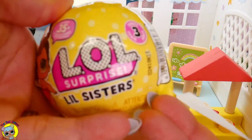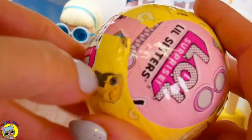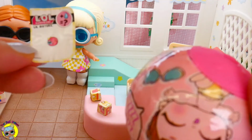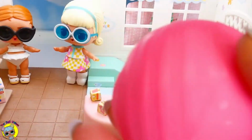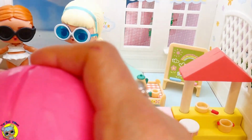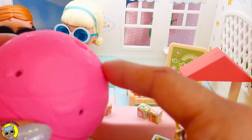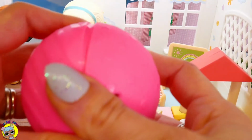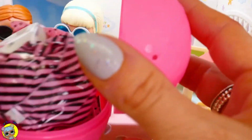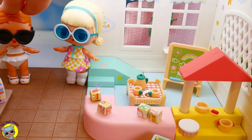Take off the first layer. Doggy paddle. Do the second layer. It's our sticker. Our last layer, and we've got a pink ball. Cool. If anyone knows who is inside this ball, pop it in the comments and let me know. Whoa, this is so cool. I'm so excited to see what surprise I've got inside that LOL ball.